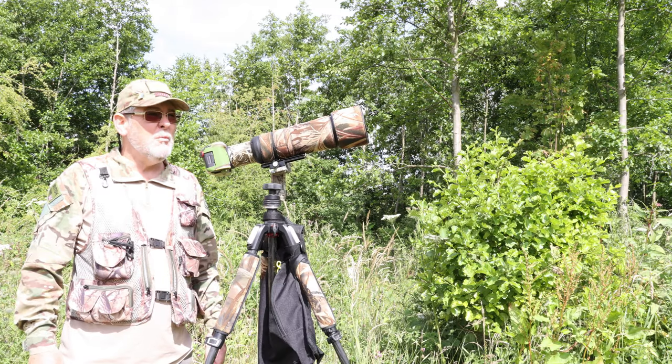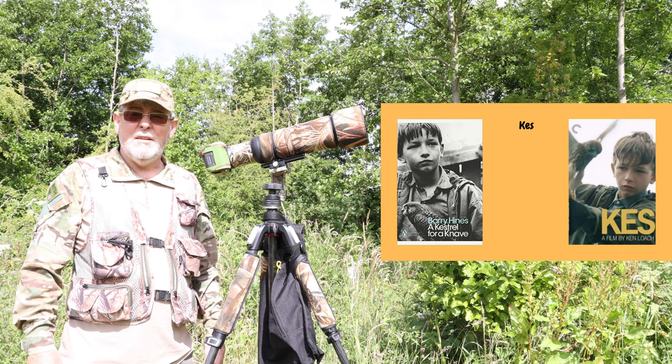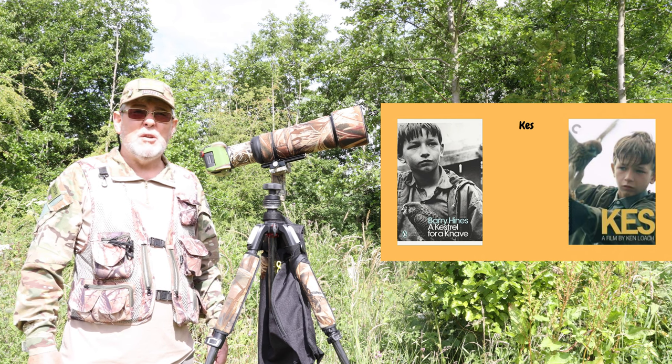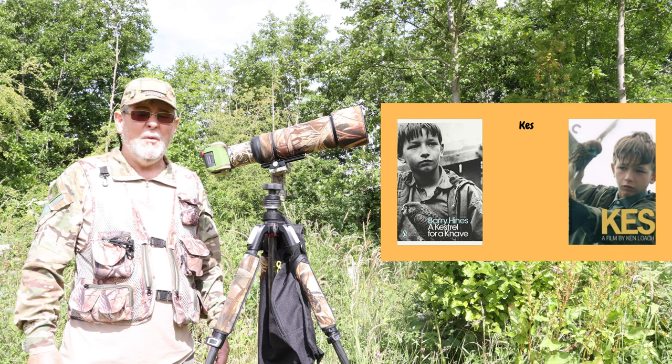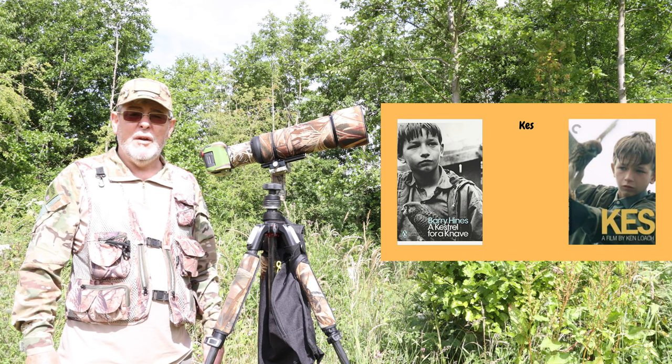Growing up as a young schoolboy in Scotland, one of the first novels I read was a book called A Kestrel for a Knave. It was then adapted into a film called Kes. It was about a schoolboy who found a kestrel and raised it. And ever since then, I've always had a love affair with kestrels, and they're my favourite bird of prey.